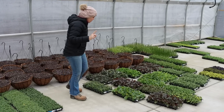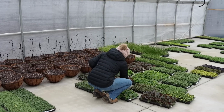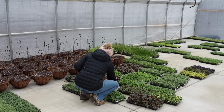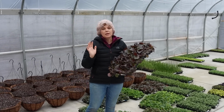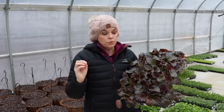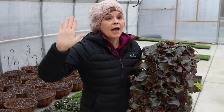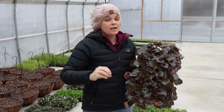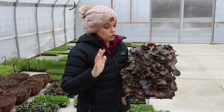But we have the new Surefires. Let me make sure I get the right ones. Yes, so here we go. So the Surefire begonias, it's like Coleus. If you've never grown Surefire begonias, you need to do it. These things are amazing. Again, sun or shade, I have done them both. Landscape or containers, I have done them both, and they are the easiest plant to grow.